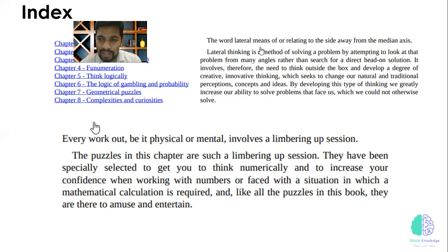By developing this type of thinking, we greatly increase our ability to solve problems that face us, which we could not otherwise solve. Another reference being given in the same book: every workout, be it physical or mental, involves a limbering up session, meaning a freshen up session. The puzzles in this chapter are such a limbering session. They have been specially selected to get you to think numerically and to increase your confidence when working with numbers or faced with a situation in which mathematical calculation is required. Like all the puzzles in this book, they are to amuse and entertain. Really, this book is very entertaining.